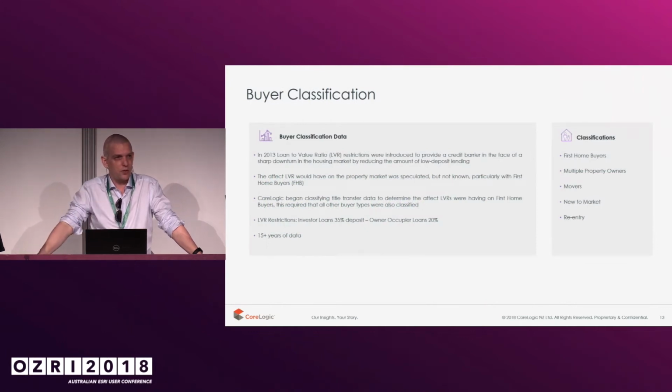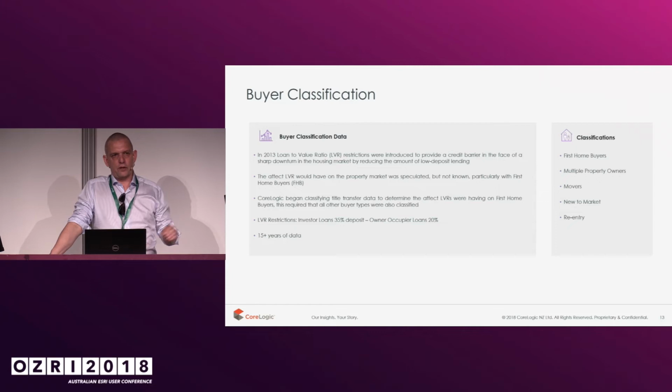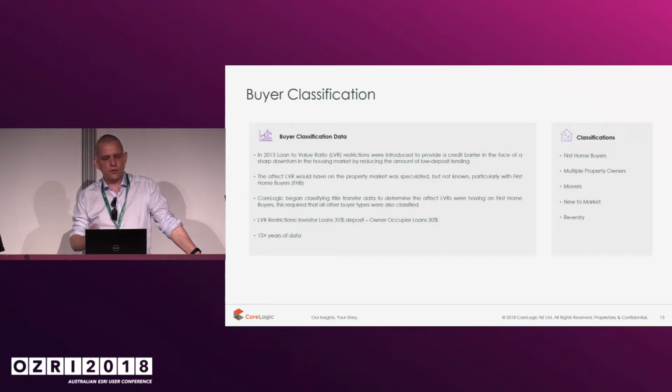So in about 2013, New Zealand introduced loan to value ratio restrictions, and that was really to put a bit of a buffer between their risk by lending money and the banks that they were borrowing from in the face of anything like a sharp downturn. And this was really a reaction to the GFC in 2008, the global financial crisis. The effect LVR would have, though, was a bit of an unknown. So what we really needed to do was start to analyse and predict as much as we could what might actually be happening if we introduced this mechanism.